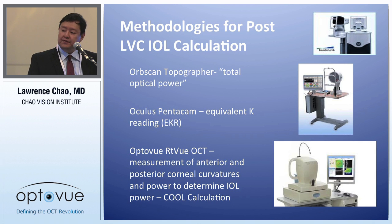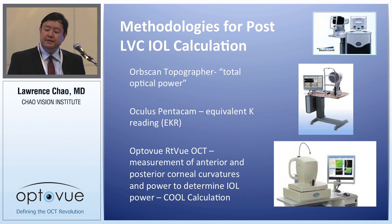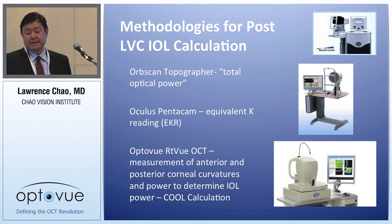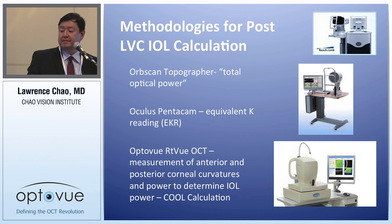Well, there are some other methods for calculating post-laser vision correction IOL power. The Orbscan has been around for quite a while, and its claim to fame was the posterior float. But you can also get a total optical power from the Orbscan. There's also Scheimpflug photography. Using the Oculus Pentacam, we can get something called the EKR, or the equivalent K reading.